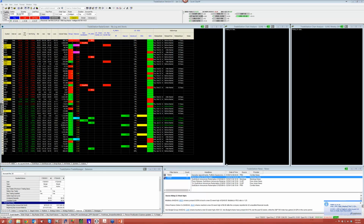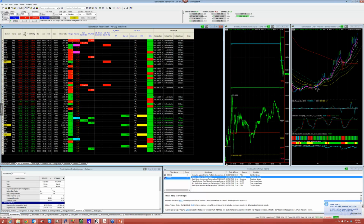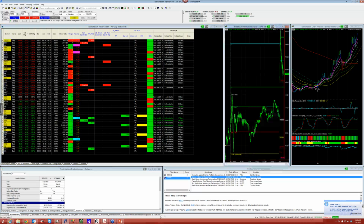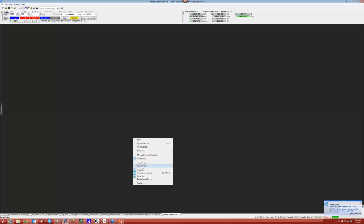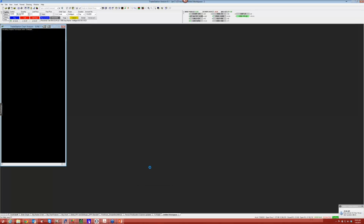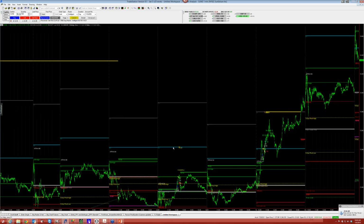So basically what a chandelier stop does, let me copy this to make a new window. To me, a chandelier stop is kind of like a trailing stop. Like a trailing stop, if you have an 8% trailing stop, you never lower your stop. The stop only goes up as the stock price goes up.